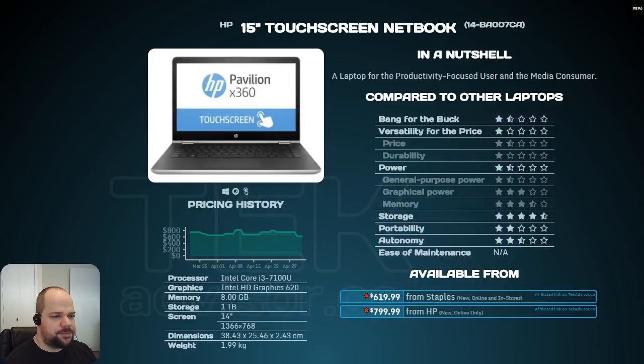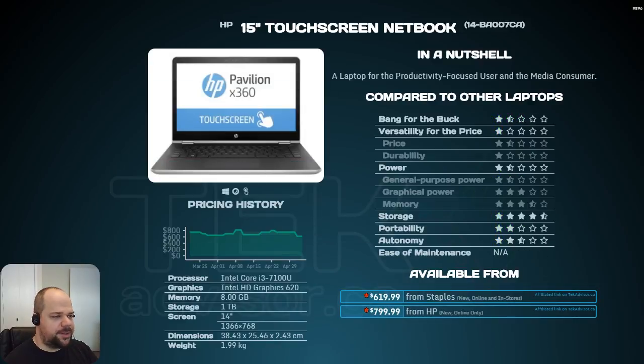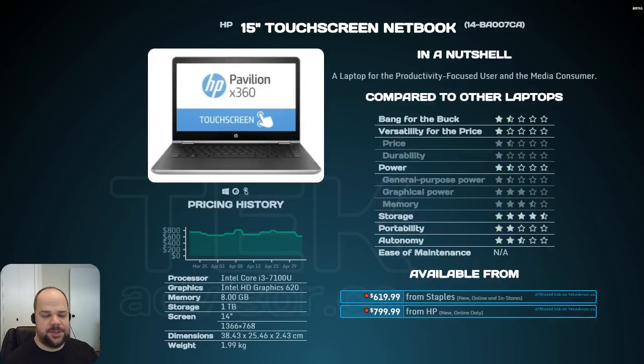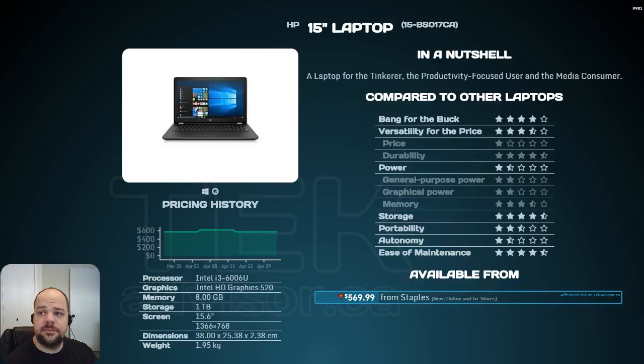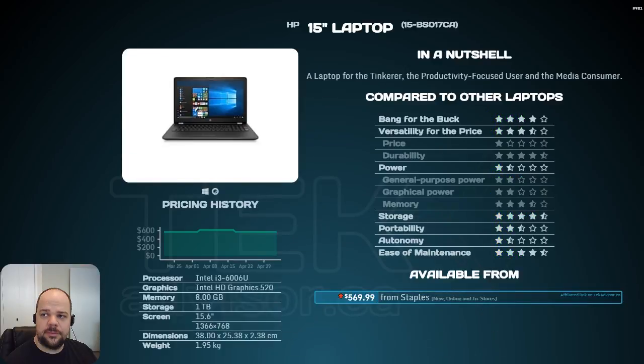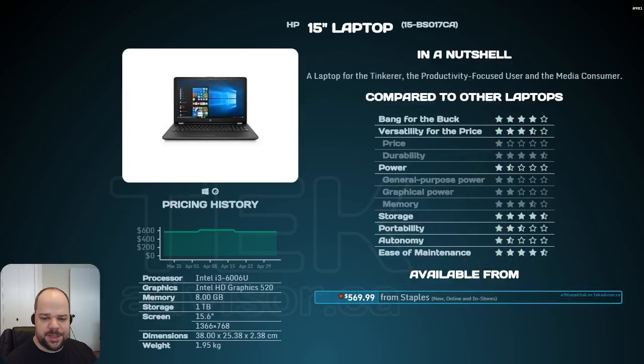So 800 for this one. And let's see. No coupons over at HP this weekend. So things are not going to be very, well, out of the ordinary over there. And, all right. Available at Staples at the same price, so no change for this one.